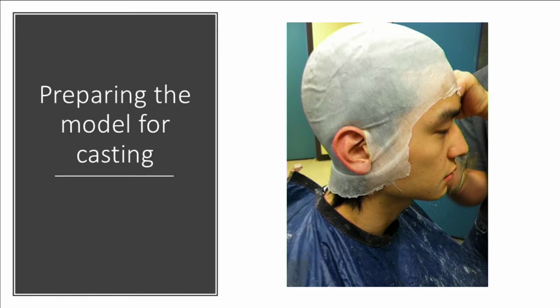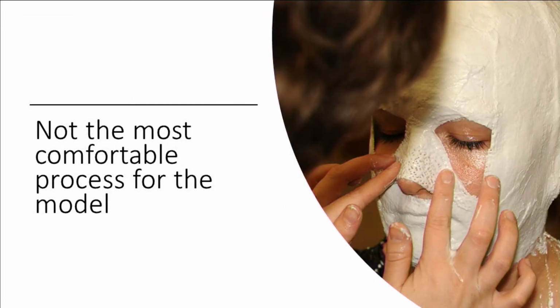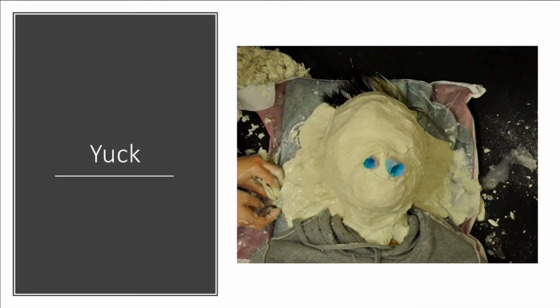So our project was casting faces and creating ceramic faces from them. Instead of using the original method, where you wrap people's face, you put the oil on their face and then you put the plaster paper on it. It's not comfortable for the model. It's an incredibly slow process. And then you also have to have them sit there with tubes coming out of their nose. Which is very uncomfortable and gross.